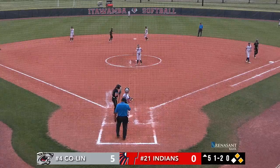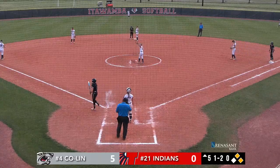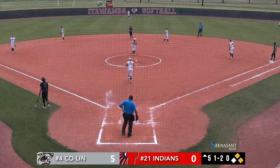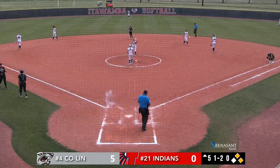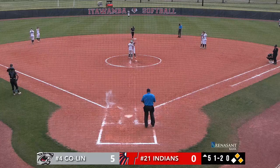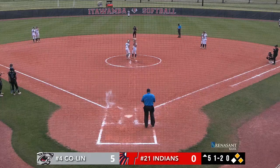That ball floats in too low, even to count. 2 balls and 2 strikes. Now Goodman's going to go out for a second, talk to her pitcher, just kind of calm her down, help her focus back in on where she needs to be locating here.